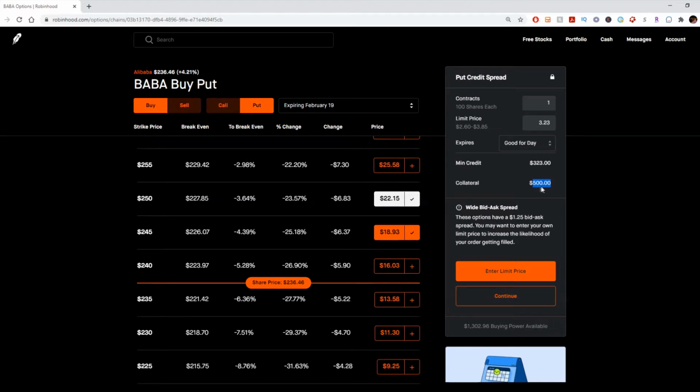And if this collateral really worries you, just think in terms of the buying power. The buying power only reduces by 500 minus 323 or 320. If it gets filled at 320, that's still 180. Whether you got a call debit spread or a put credit spread, your buying power is actually reducing by about the same amount. Okay, so that's the real advantage with put credit spread.